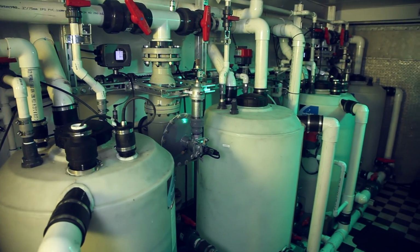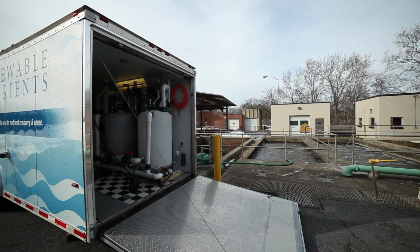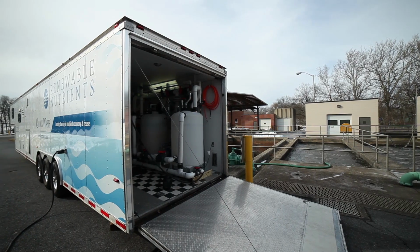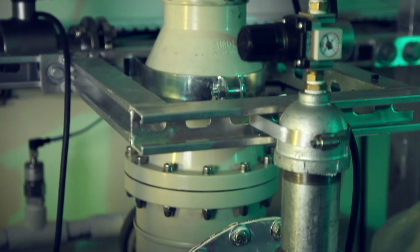So this pilot does a couple of things. It proves the concept, it proves the technology, and allows us then to calculate costs and risks involved in the technology on a full scale. Well, a waste treatment facility really produces two products. One product is clean water, and the second product is biosolids. We need to make sure that the biosolids are low in phosphorus.